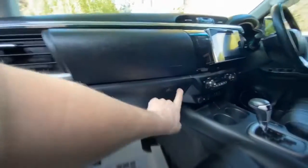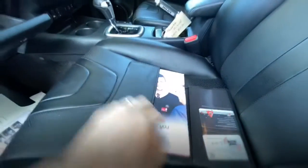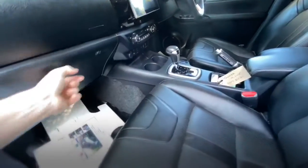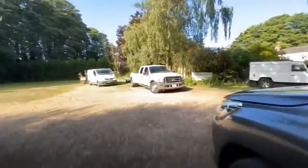Upper and lower glove box. All your paperwork's there, all your service history and everything's up to date as well. We've had it checked. Rear door card. And in the back. Cool, so let's have a quick look under the bonnet.